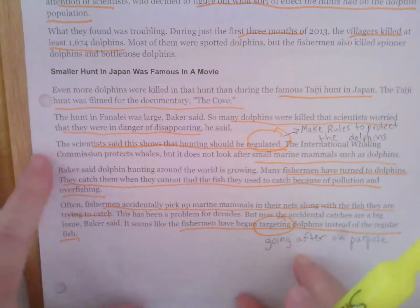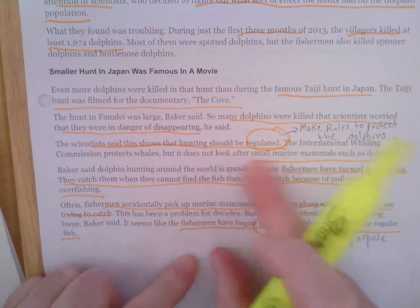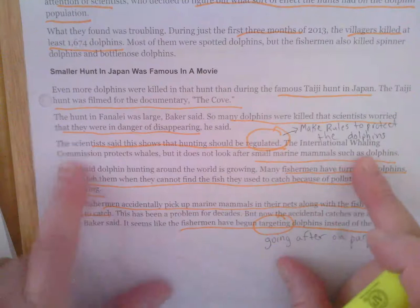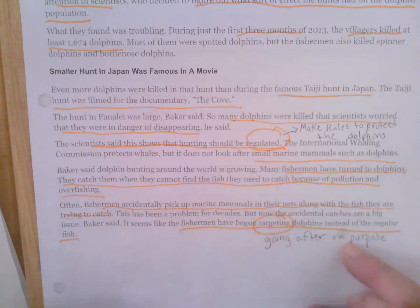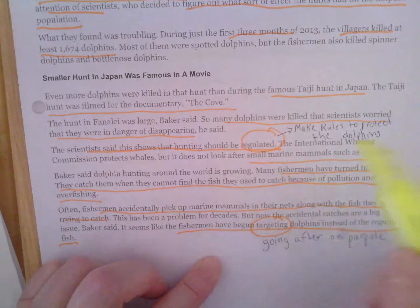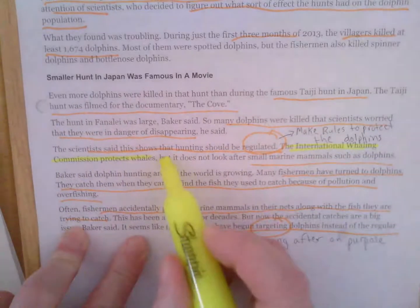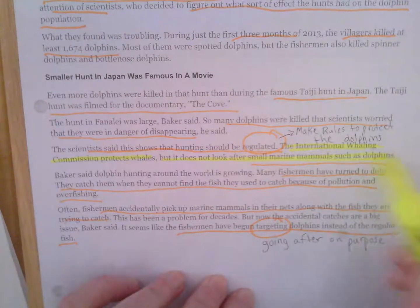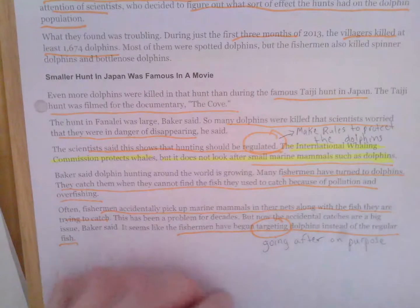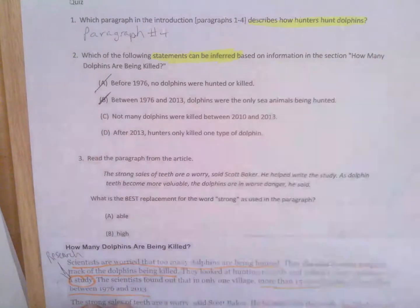Let's go down to this section 3, paragraph 3. It said that scientists said that shows that hunting should be regulated. The International Whaling Commission protects whales, but it does not look after small marine mammals such as dolphins. So we could tell that if the International Whaling Commission protects whales and it doesn't protect other animals like dolphins, that's showing us that dolphins aren't the only animals that were being hunted. It wasn't the only animal. So for that reason, dolphins were the only sea animals being hunted would also be wrong.